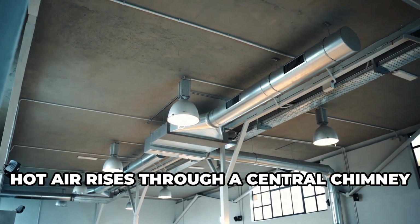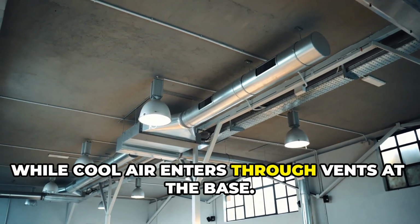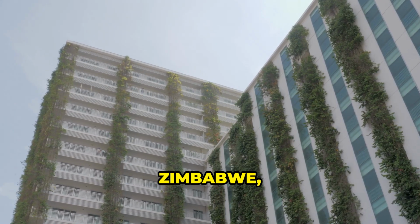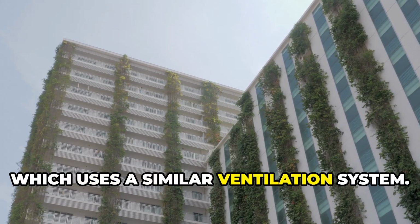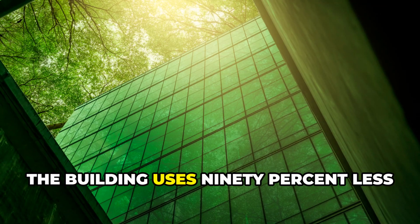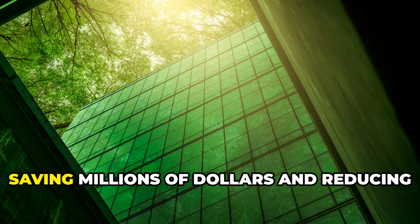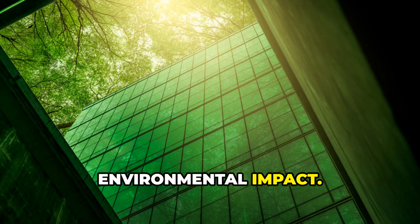Hot air rises through a central chimney while cool air enters through vents at the base. This design inspired the Eastgate Center in Harare, Zimbabwe, which uses a similar ventilation system. The building uses 90% less energy for climate control than conventional buildings, saving millions of dollars and reducing environmental impact.